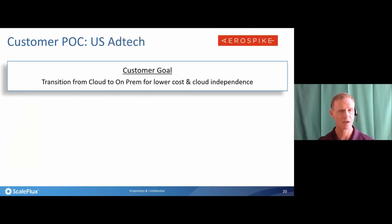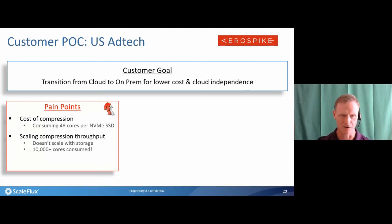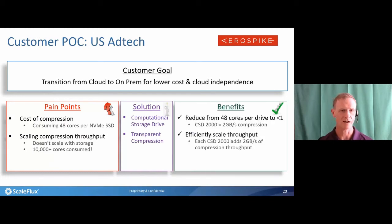And the last one here is an ad tech company that utilizes Aerospike. They're looking at moving from cloud to on-prem to reduce their overall costs. The key pain point they have is that in the cloud, they are using compression to store the data, but they're paying for 48 cores per NVMe SSD. They've got petabytes of storage out there, and they're saying that they're paying for over 10,000 cores just to perform the compression function, not even to run the database, just to run the compression function to service their data. So utilizing a computational storage drive, again, with the transparent compression, what we see is that we can cut that CPU burden from 48 cores to less than 1 per 2 gigabytes per second of throughput, or per drive. And that is going to allow them to efficiently scale their throughput and efficiently scale their overall infrastructure.